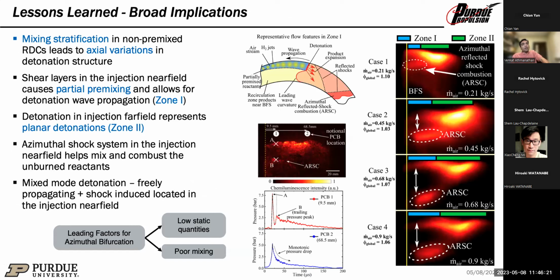So what are the broad implications of the lessons learned? Just to reiterate, mixing stratifications can cause non-ideal detonations, and detonation can vary along the axial direction. Shear layers in the injection near field can cause partial premixing and allow for detonation wave propagation over there, which is this particular location. Zone one is relatively low luminous and you have wave bifurcations. And zone two is relatively high luminous and you don't have that many wave bifurcations.